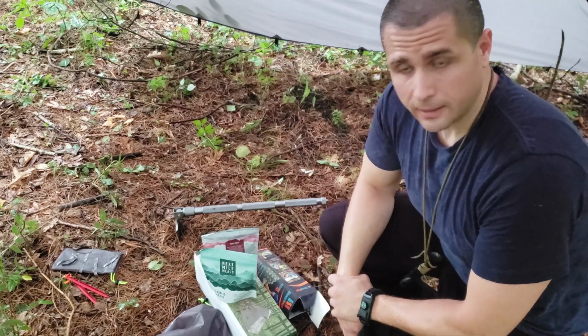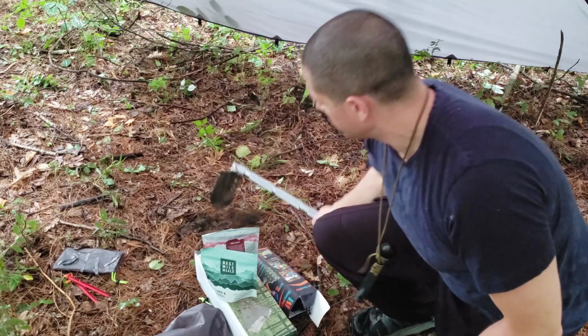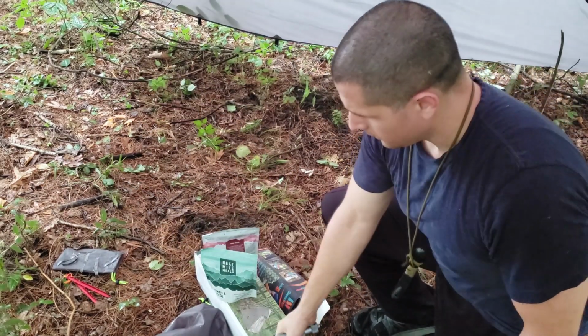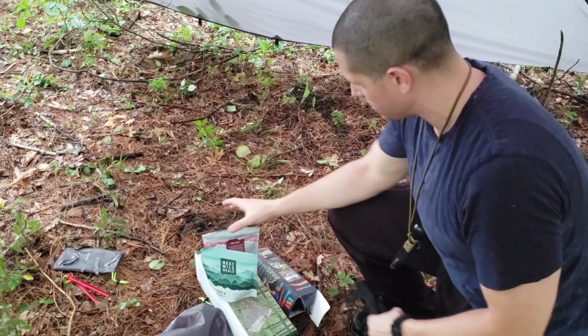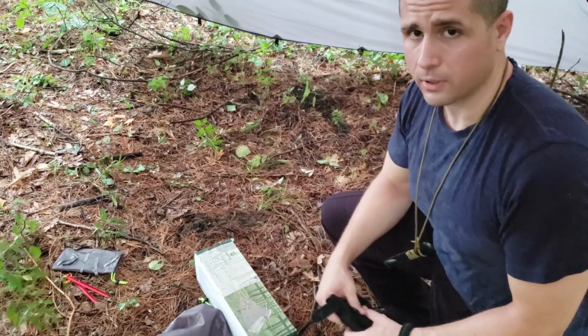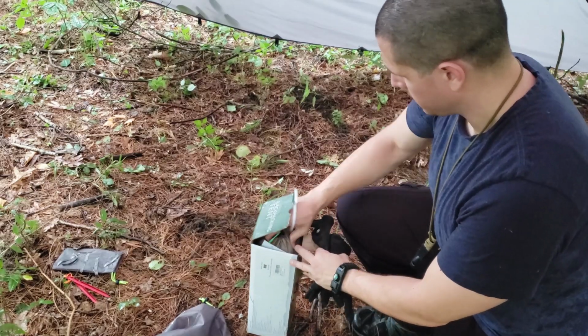All right, we got our shelter up. I cleared a little bit with the Lynx trowel tactical shovel axe, still working. I reviewed this in an earlier video if you want to check it out. So I'm going to start putting up this single backpacking tent. The rain has slowed down a little bit, but it's still pretty wet out here, and I think it's going to rain more. So check it out.